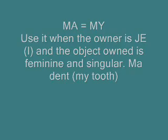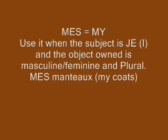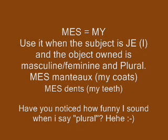Okay, mes. Mes is my. Use it when the subject is je, I, and the object owned is masculine or feminine and plural. Mes manteaux, my coats. Mes dents, my teeth. All right, it doesn't matter if the object is feminine or masculine, it has to be plural and owned by je, I.